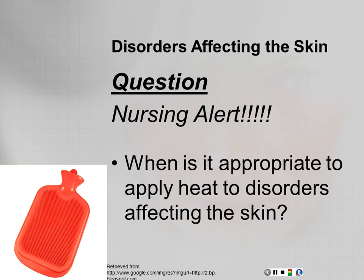So when would it be appropriate to apply heat to disorders affecting the skin? Anybody look that up or guess? We usually recommend using cool treatments for skin lesions, but there are two situations where we recommend applying heat. So one of them is folliculitis.